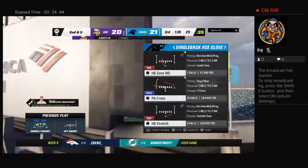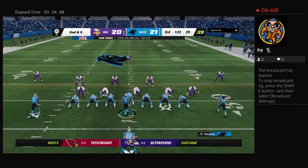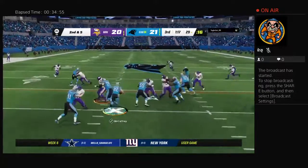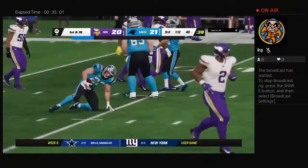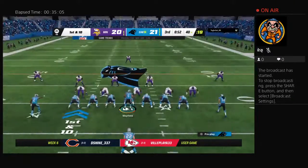Defensively, they had that one pretty well figured out. Yeah, and one of the things about this play, it can be even more effective when you run a lot of motion, and there's plenty of times you don't hand it off. On second down, McCaffrey. And he takes this up to the 40-yard line before being corralled. 111 yards for him on the ground now as he has been terrific here this afternoon.